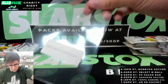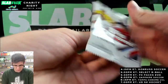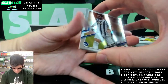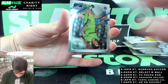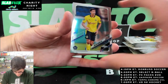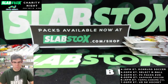Four is for Nicholas O. Good luck, Nicholas. Is that a red? No, that's an insert. Sorry. My bad. Marco. Oh, Bellingham. Jude Bellingham and an insert of Lewandowski Golazo. Nice pack right there.